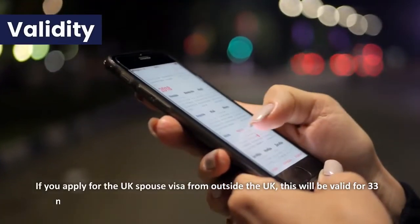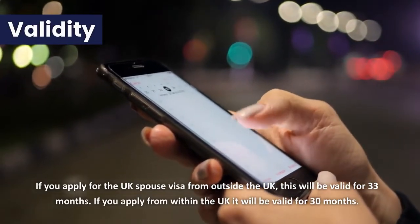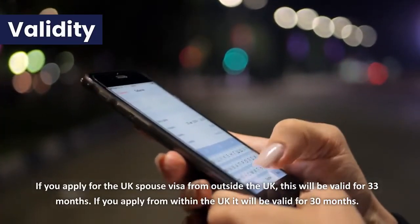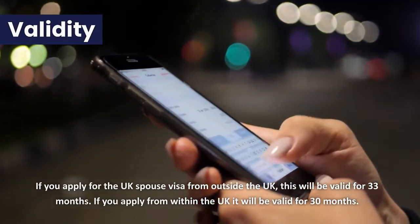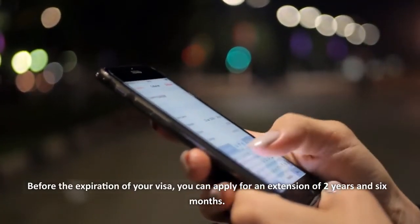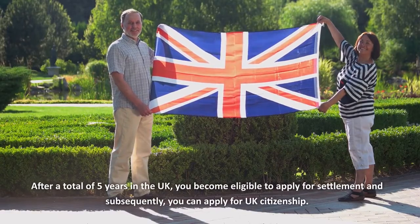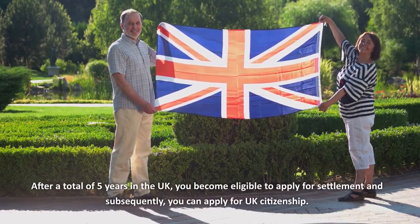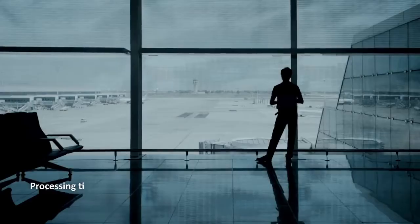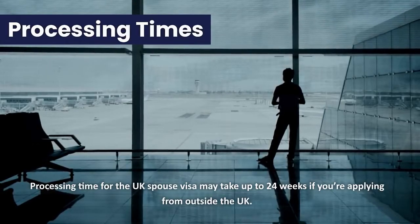If you apply for the UK spouse visa from outside the UK, this will be valid for 33 months. If you apply from within the UK, it will be valid for 30 months. Before the expiration of your visa, you can apply for an extension of 2 years and 6 months. After a total of 5 years in the UK, you become eligible to apply for settlement and subsequently, you can apply for UK citizenship.